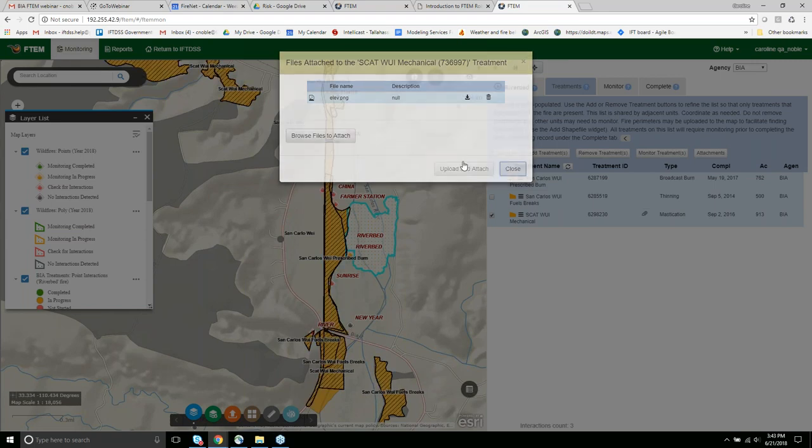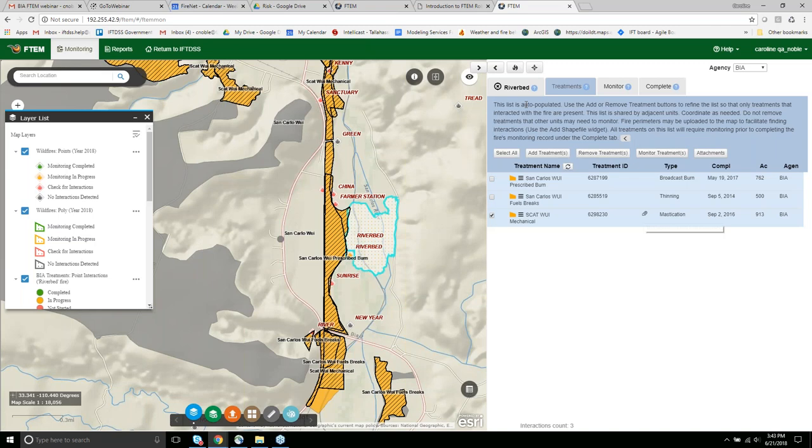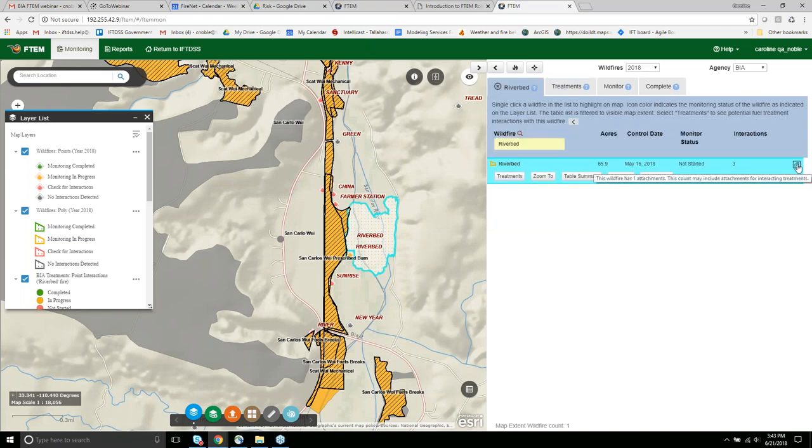So again, you can attach at either the wildfire or the treatment level. The cool thing is if you attach even at the treatment level, when you're on the wildfire tab, that icon will still be there. So you can tell that there's an attachment. If you're just scanning various wildfires, you can see that there's an attachment there.